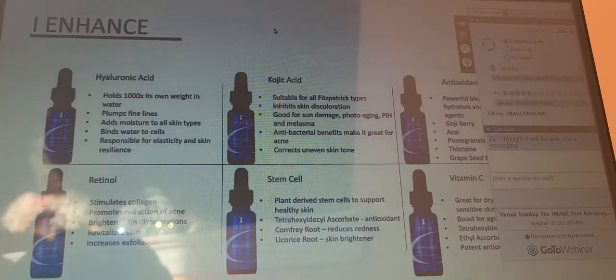Okay, the next one is the stem cell enhancer. I love stem cells. They're nutritious. They're like vegetables for our skin. They're plant-derived stem cells to support healthy skin. So tetrahexadexyl ascorbate is an antioxidant. And which one, you ask? It's vitamin C. So it's one of the different forms of vitamin C that we formulate with. And again, the full name is tetrahexadexyl ascorbate, which means one of the different forms of vitamin C that we use. Comfrey root reduces redness, and licorice, that's a skin brightener. So these are just some of the stem cells that are in this product.